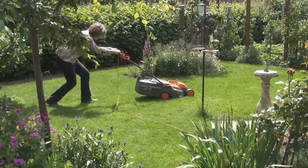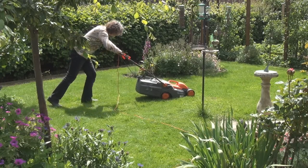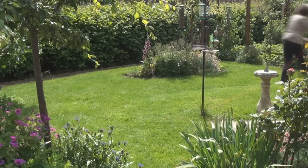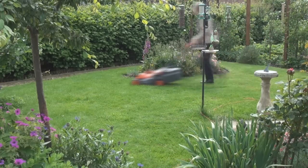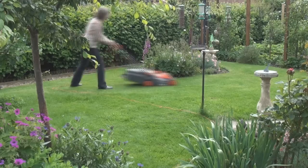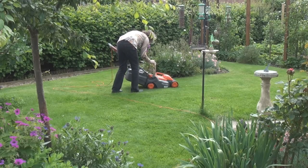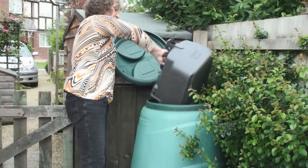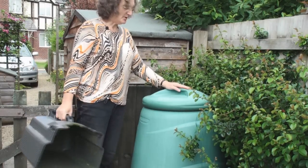There's one more outdoor job I want to do today before the rain comes, and that's mow the lawn. On your marks. Get set. Go! Stop. Compost.